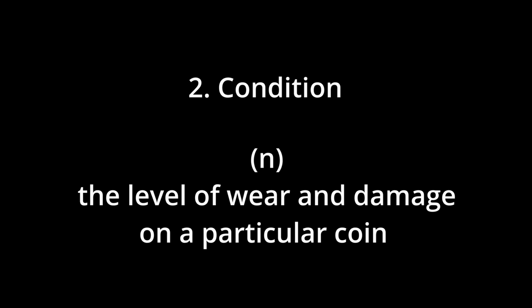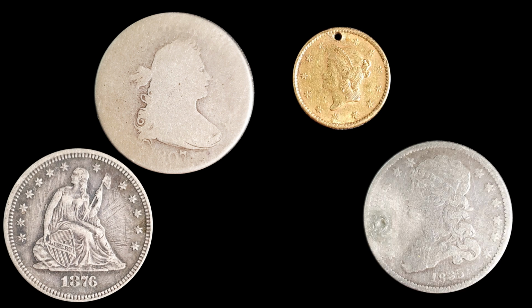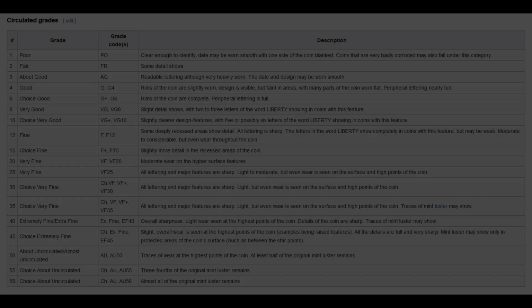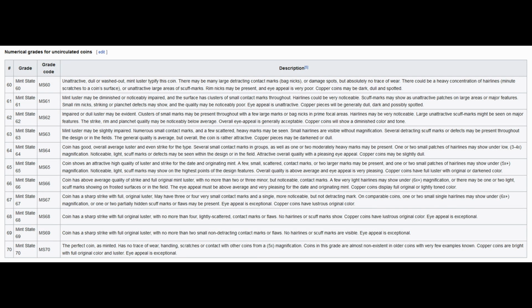The other major factor is condition. Condition refers to what shape the coin is in. Usually it's round, but if it isn't, that is likely going to affect the condition anyway. Things like heavy wear, scratches, dings, dents, or holes can seriously affect how much a coin is worth. Coins are graded on a scale from 1 to 70. It's called the Sheldon coin grading scale, where 1 is the lowest and 70 is a perfect coin. And of course, the higher graded coins usually go for much more.